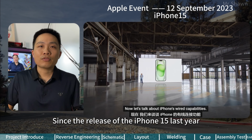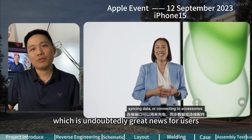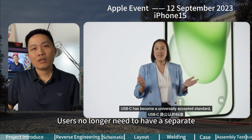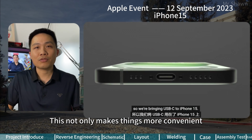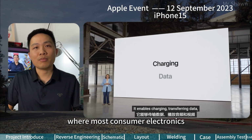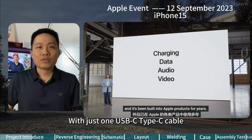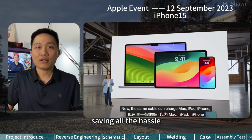Since the release of the iPhone 15 last year, Apple switched to the USB Type-C port, which is undoubtedly great news for users. Users no longer need a separate Lightning charging cable for their iPhones. This not only makes things more convenient, but also aligns with the current trend where most consumer electronics are adopting the USB Type-C port. With just one USB Type-C cable, you can charge all your devices, saving all the hassle.